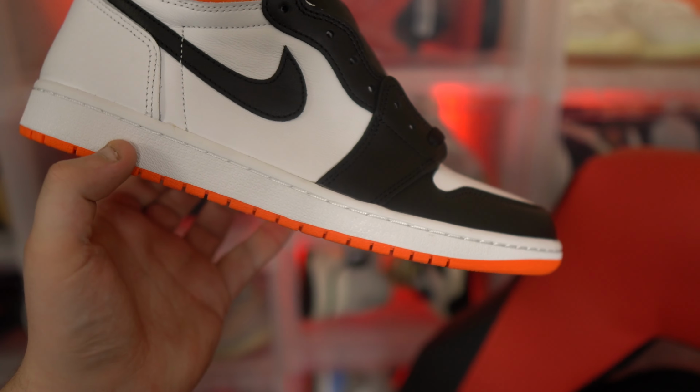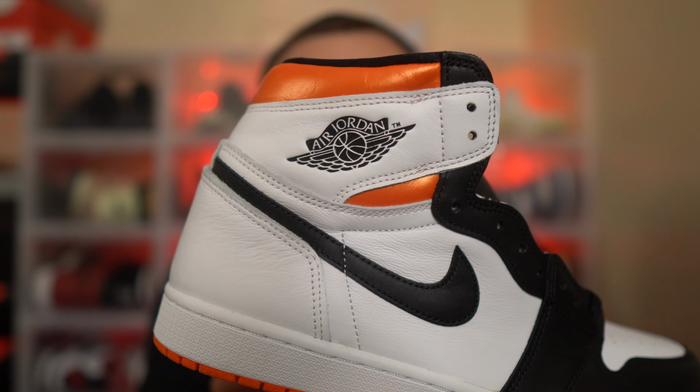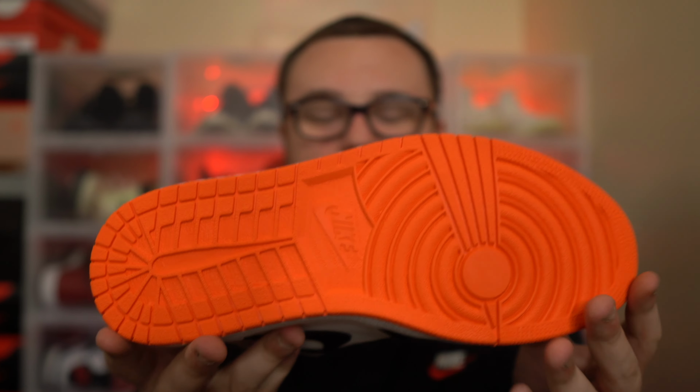This is an undervalued Air Jordan 1. Black toe color blocking until you get to the back, which I know a lot of people are not feeling, the white. If this was black back here, they would be at like $300 right now. Any orange Jordan 1, man, they're crazy in price. These are skyrocketing, guys.